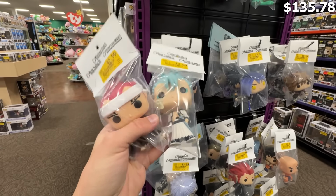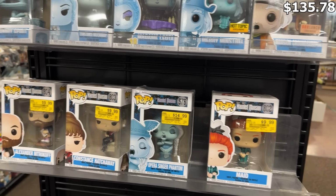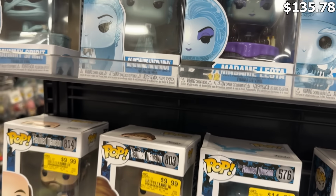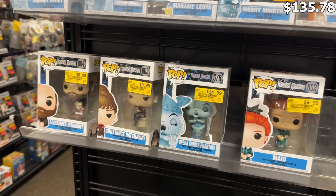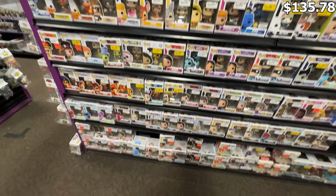And for $8 total for them, I mean, no brainer. I'm definitely going to pick them up. We also have the Haunted Mansion ones, which I just realized that I cut off the price tag on the top, so you can't really see what they're worth, but they're all retail and they're just some fun older pops. Value isn't too crazy on them, but I wanted to show them off.